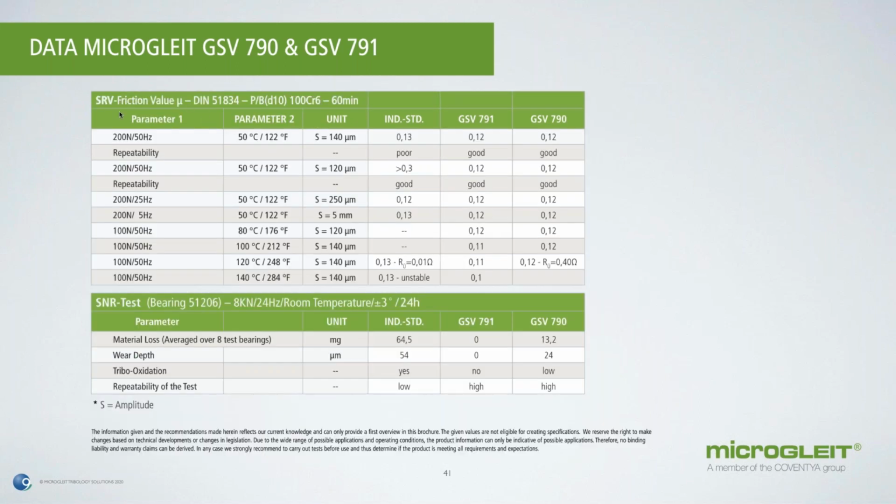Here you can see, as a specialty, the SRV friction values and the SNR test values. This is different. You will not find this in many other product data sheets, but it shows material loss against the industry standard. Here we have 0, wear depth 0. You see better performance in all areas.